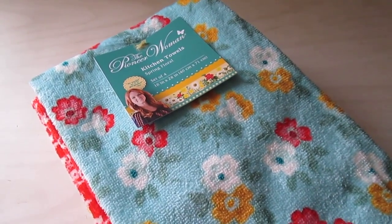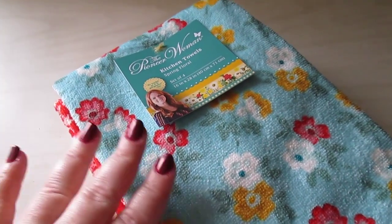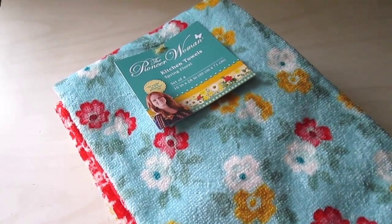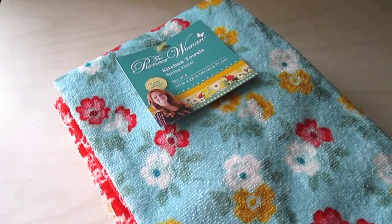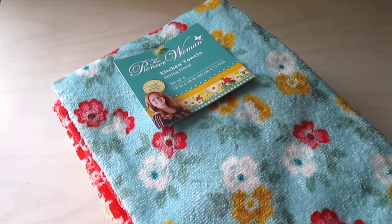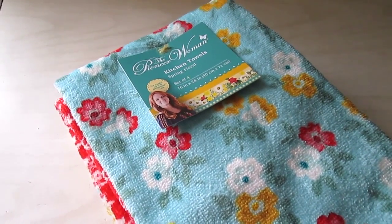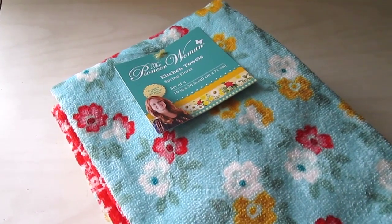I have a Pioneer Woman haul to share with you. I didn't get a ton of things, enough that I thought we could do a haul. Ever since getting my Pioneer Woman crock pot, I've been obsessed with everything Pioneer Woman. I can already tell you the next purchase I'm going to make is the Pioneer Woman toaster and more than likely salt and pepper shakers, because she has the most adorable line.